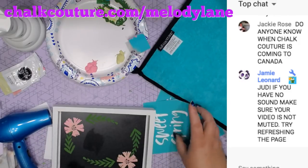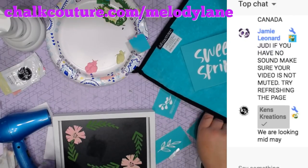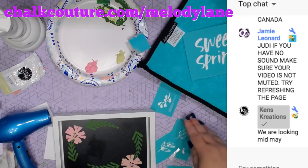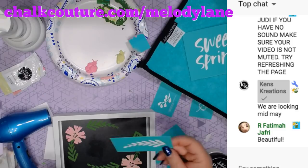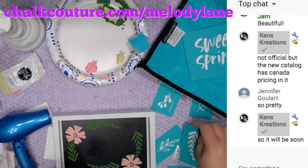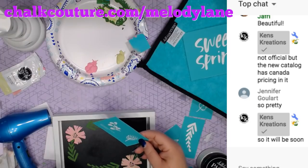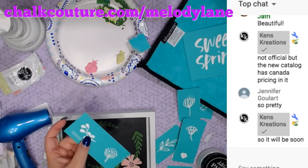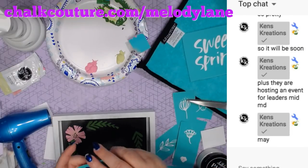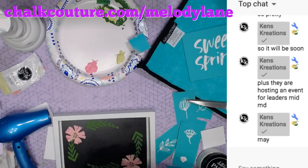I could put this in the center. Here's some leaves. Oh, here's the other one. I thought this had another one. I couldn't find it. So there are two like this one. That one. I'm gonna use this one and use that green on it. And I don't know what I'm gonna do with it yet. I think I'm just gonna have it go in different areas.